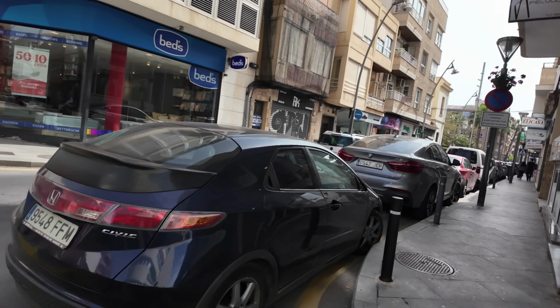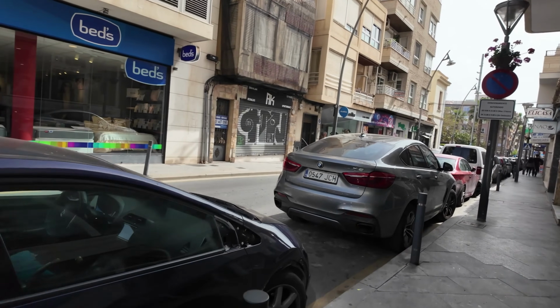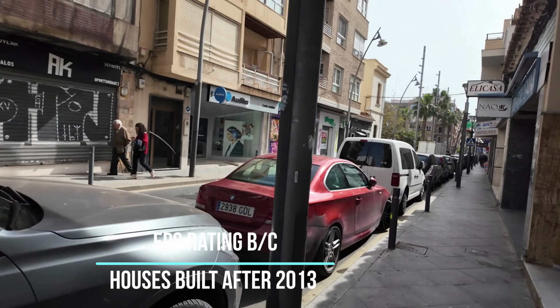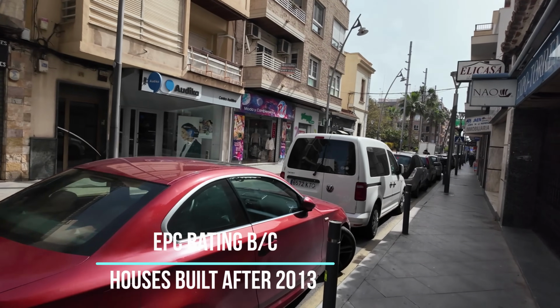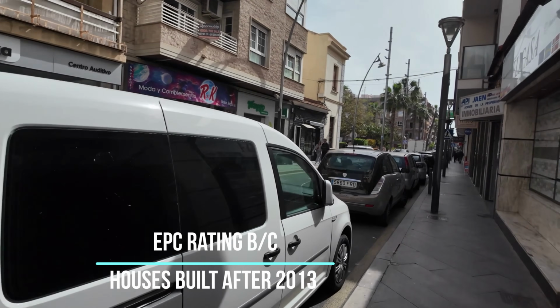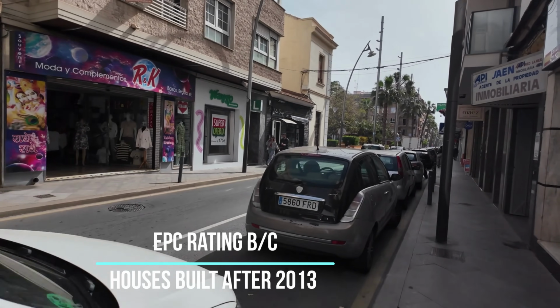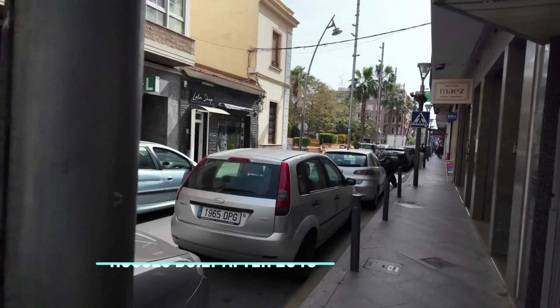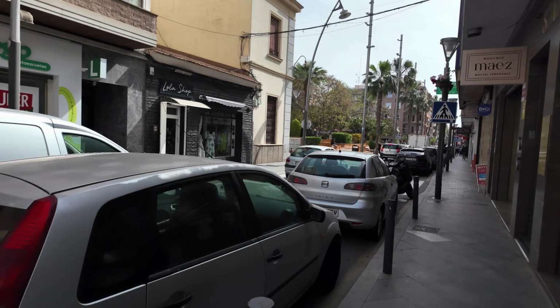Most houses that were built just over 2000 start getting the B and the C ratings, and these are like your modern villas that'll have good windows, good doors, no draft leaking out, and you'll have some insulation on the walls and floors and things like that, and they might even have some solar power. But you've got the D rating, of course.